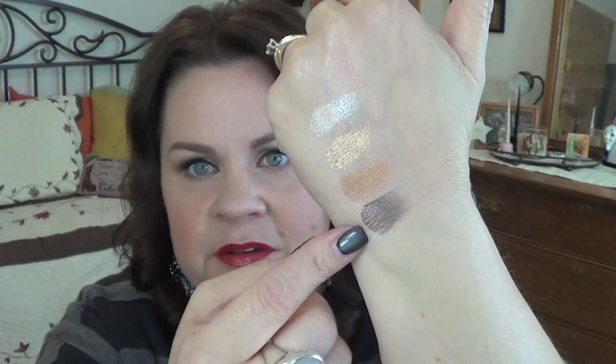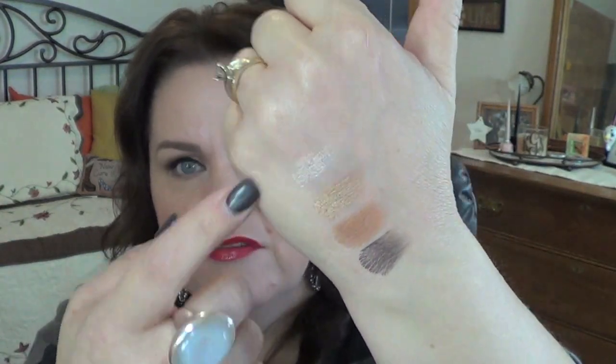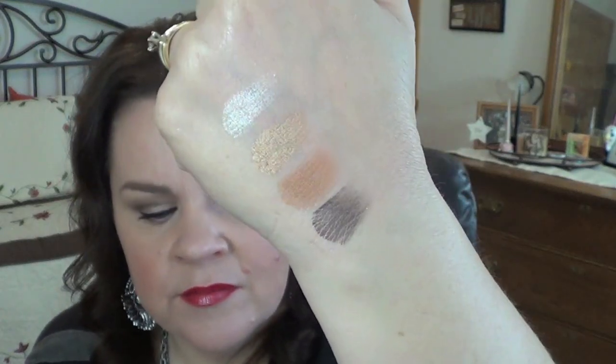So this is one swatch and one swatch. That's what I was trying to do. Laurent, Coco, Vera, and Vivian. That Laurent I'm a little disappointed in. And then the two cream shadows. The one definitely looks like it's going to be better than the other one. I don't know about these two. We'll have to see.